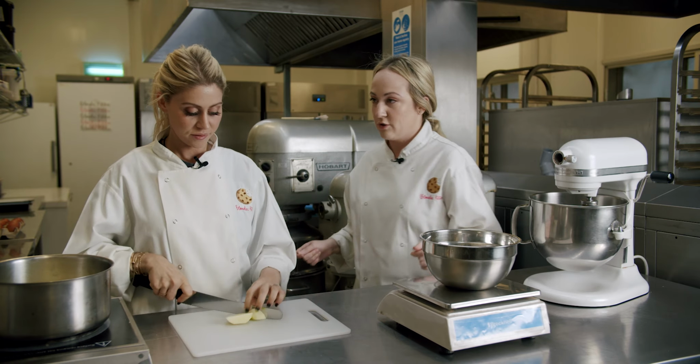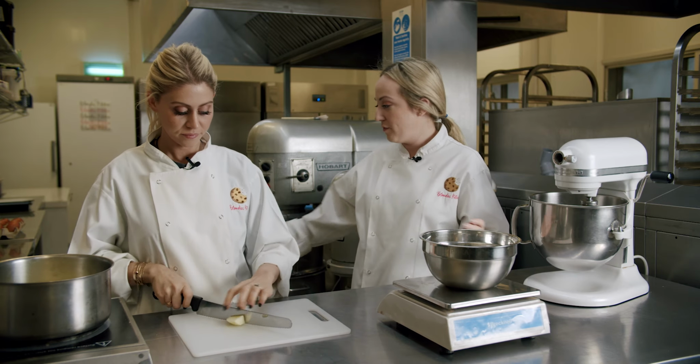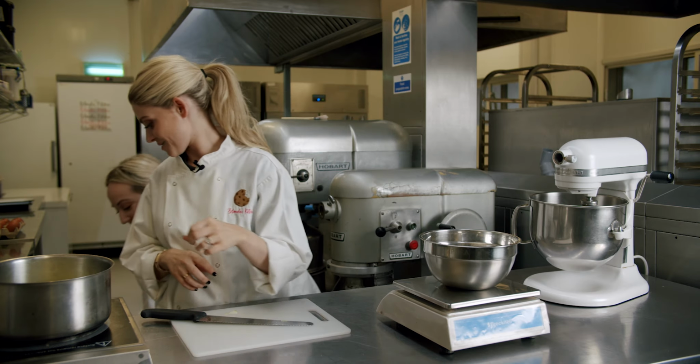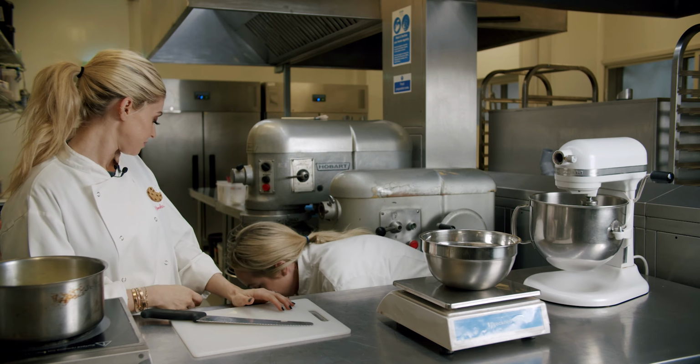I need 325 grams of brown sugar. We're using light brown sugar now. We've got massive flour sugar bins over here. Would you like me to get it because I'm standing this way? I can pull it towards me. So into the sugar bin.